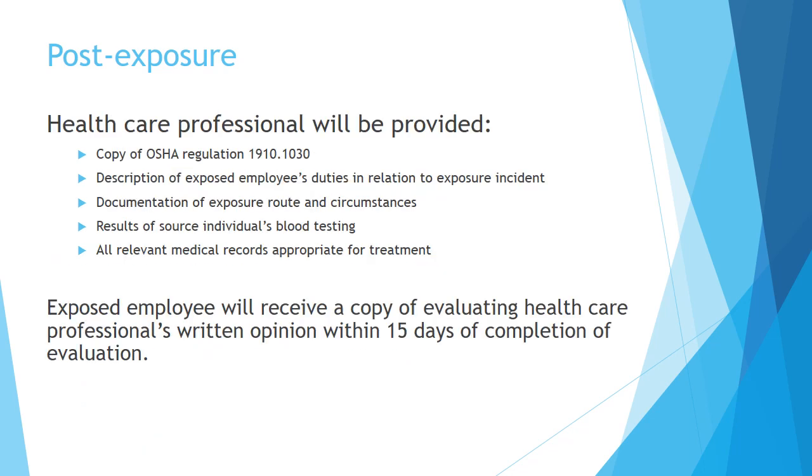The healthcare professional will be provided a copy of the OSHA regulation 1910.1030, which is the BBP standard, a description of the exposed employee's duties in relation to the exposure incident, documentation of the exposure route and circumstances, results of the source individual's blood testing, and all relevant medical records appropriate for treatment. Exposed employees will receive a copy of the evaluating healthcare professional's written opinion within 15 days of completion of the evaluation.